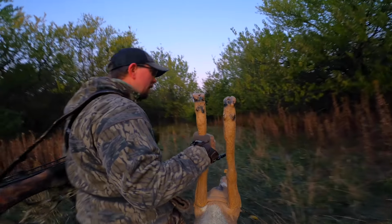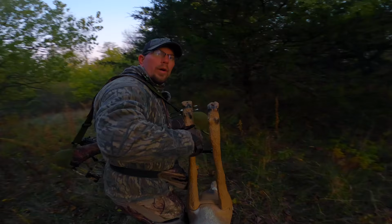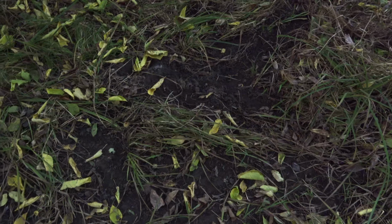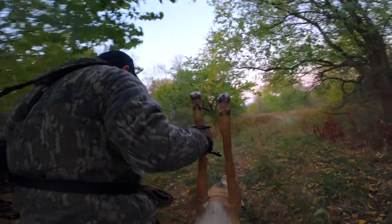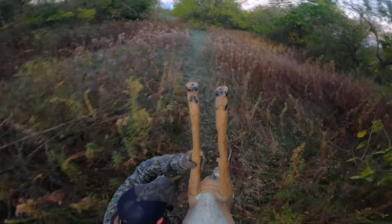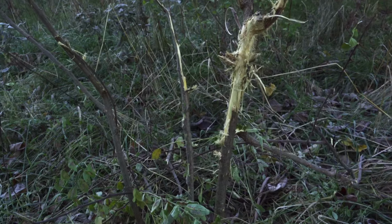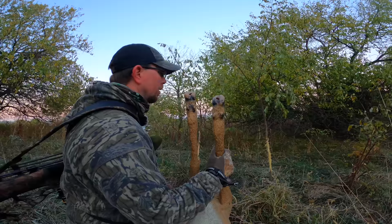Bunch of rocks by that open gate there. A fresh scrape works great right here. Another fresh scrape right here. Looking good. Another scrape. The rubs are super fresh. Shavings are on top of the grass and on top of leaves. That one up there is still really green.